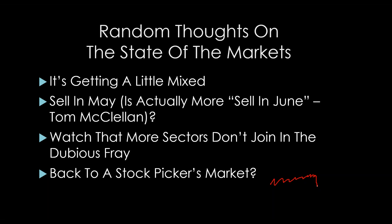Now, what's difficult is when a market is kind of all over the place but eventually works its way higher. Sometimes that type of market is hard to beat because I'm short here and they can take it out and the market goes higher.